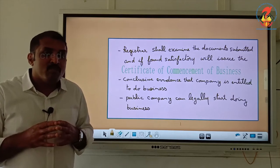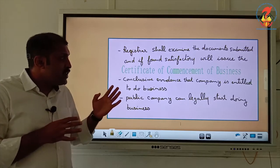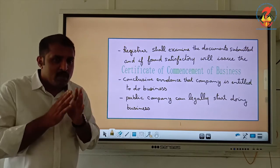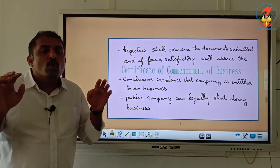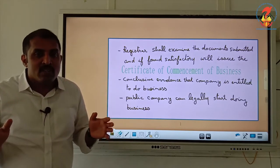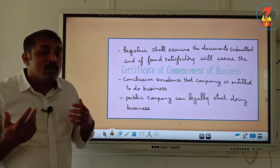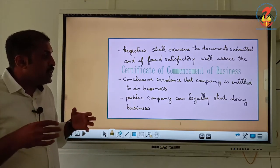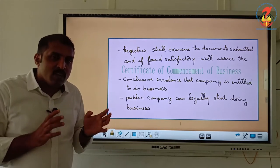The Certificate of Commencement of Business is issued, and it is considered as the conclusive evidence for a company to do business. It is conclusive evidence that a company is entitled to do business. That means the company has the power, the capacity to do business. That certificate is an evidence that the company has the permission to carry out business, and a public company can legally start doing business on receipt of the certificate of commencement of business.